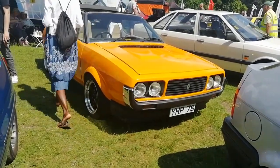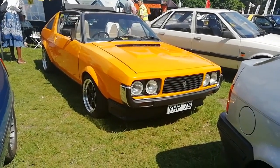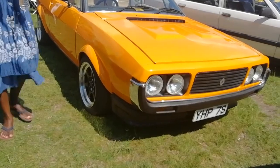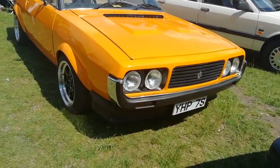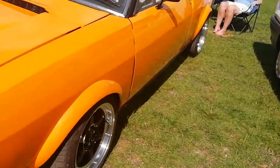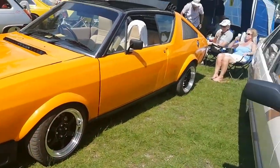Alright, viewers, if you can get 10 points. I don't know what Renault that is. What is it? Renault 17? Yeah. Do you know what? I've never heard of a Renault 17. It looks like a Lancia. I've never heard of it. I like it though. I don't even recall seeing it.